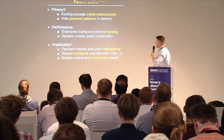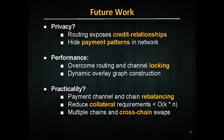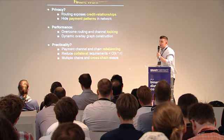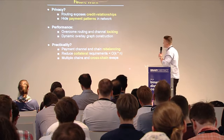Because I can put it in any different payment channel that I want. So there's a bunch of future work we can go into. I won't for time reasons, but privacy, performance, practicality, cross-chain swaps is one example. What about actual scalability? These are some questions that haven't actually been answered, at least in my opinion, in the payment channel network space already. How do these things actually scale? What are the latencies? What are we actually seeing with throughput?